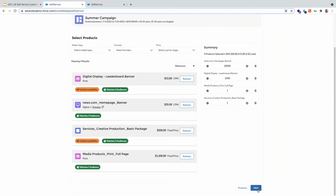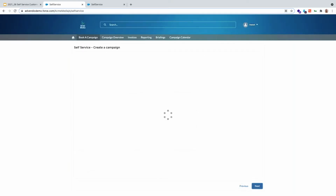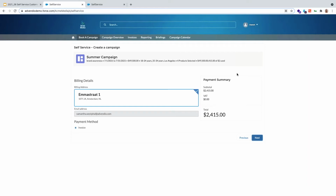And then I would go to a checkout page. It's basically like online shopping, pretty straightforward. So I'd have my checkout page. I can just confirm that these are the products that I want to purchase. And then we'd go on to billing or paying.